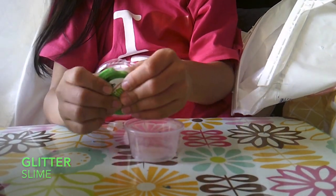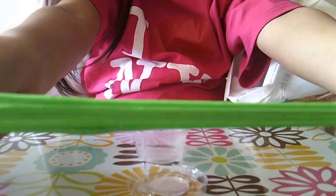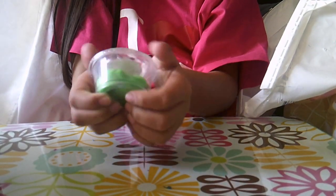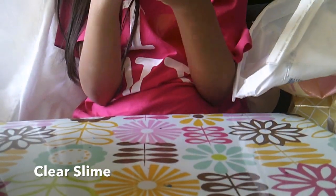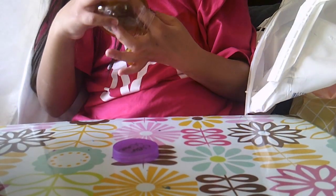Have another glitter slime. Look at that, guys. Super short. Another clear slime. This is good, but it doesn't smell good. This doesn't take out easily. So.